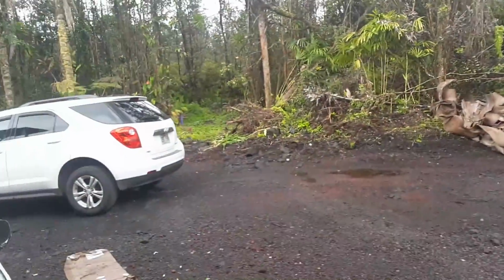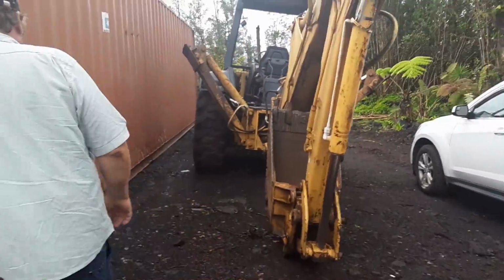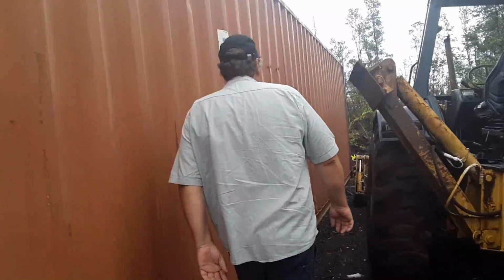And do you want to look at the water tank next, or? Yeah, if we're close to it. Yeah, we'll put it close. Just around the back here. All right.